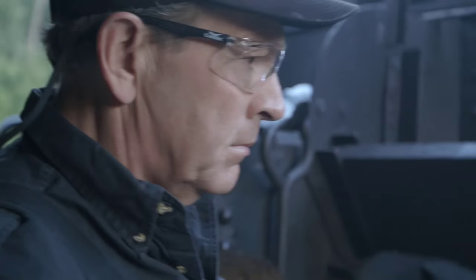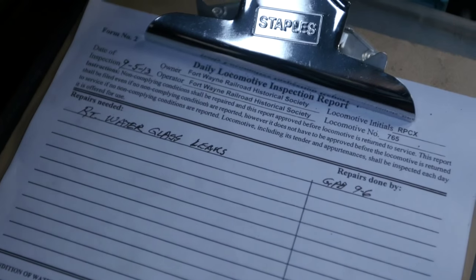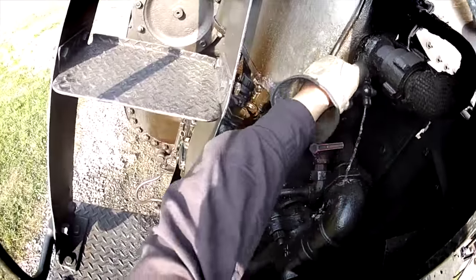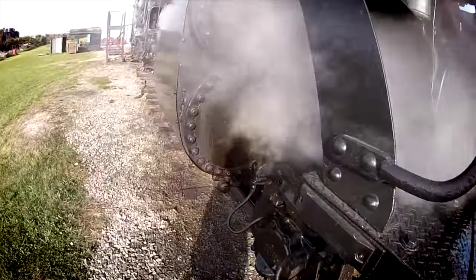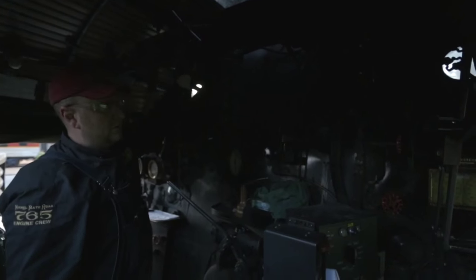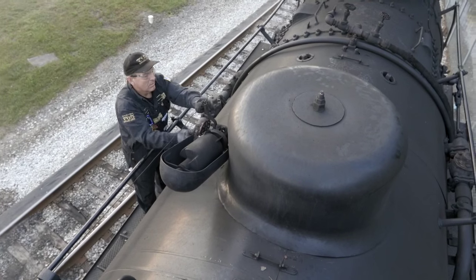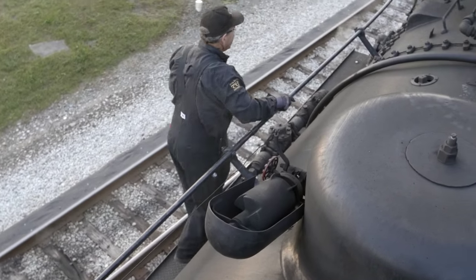The crew reviews a checklist, ensuring no task is left undone. As the pressure builds and fires grow, the locomotive's other appliances come to life. Air pumps, turbo generator, and the whistle.